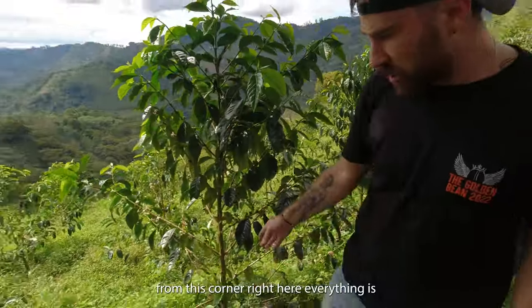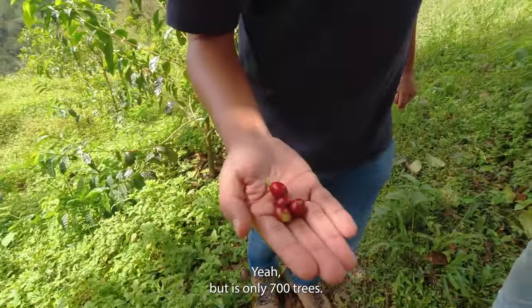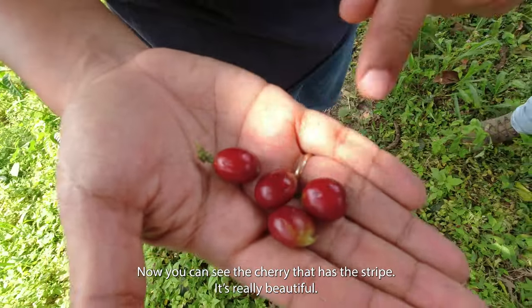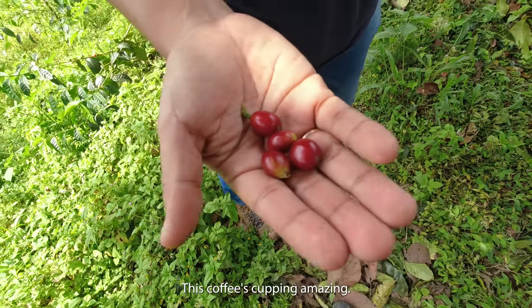From this corner right here, everything is striped bourbon. Striped bourbon? Yeah, but it's only 700 trees. So now you can see a cherry that has a stripe. It's really beautiful. This coffee is cupping amazing.